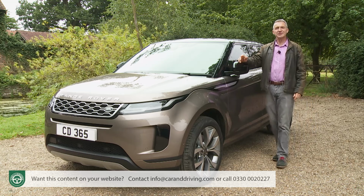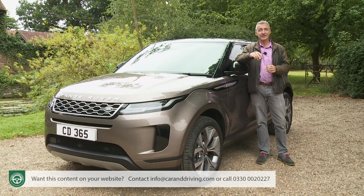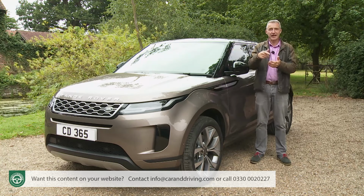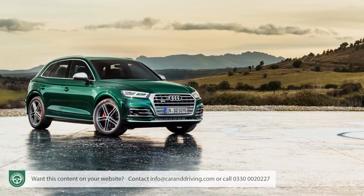Let's get on to the question of how mainstream variants of this car square up to potential premium C-segment SUV sector rivals from other premium brands. And let's use the volume D150 and D180 diesel variants that the vast majority of Evoque customers choose as our benchmark. Before we get started, there is a basic issue here. What size of premium SUV do you perceive this to be? Is it a compact model like, say, a BMW X1 or an Audi Q3, or a mid-size model like, say, a BMW X3 or an Audi Q5?